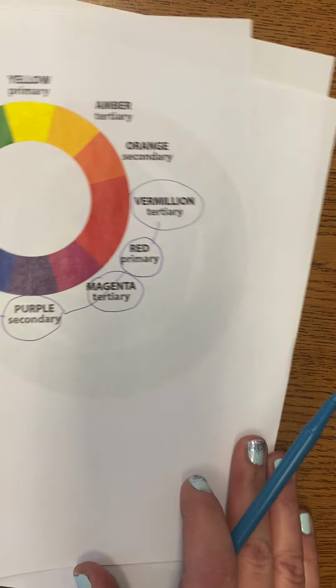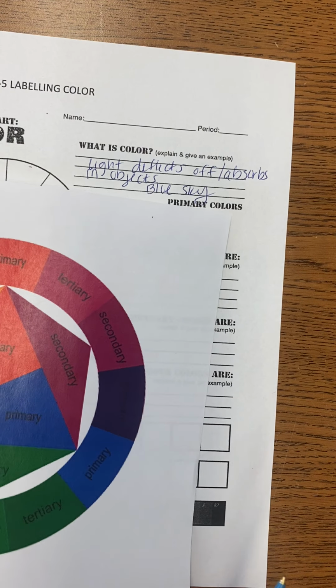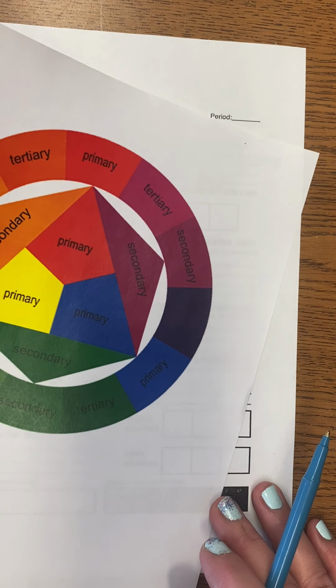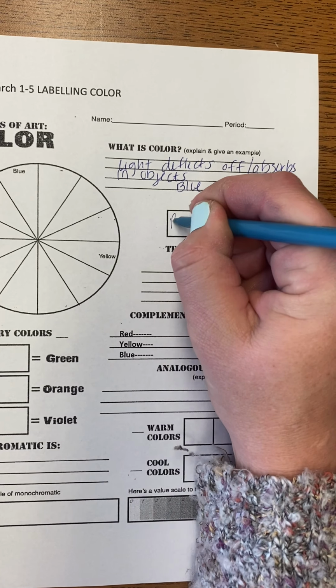With that being said, let's go and see what the worksheet says. After that, primary colors. Well, I just asked you to list them. You can refer to any of the documents or your Google search to find that out. Where I said what they were.